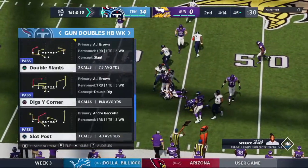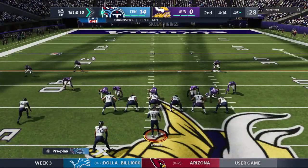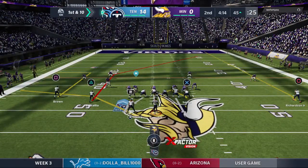Yeah, and he was short of the first down, but not by much. Trying his best, as you noted, to get there. Sometimes that extra effort can cost you.